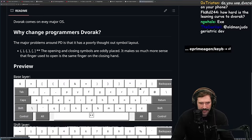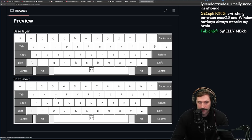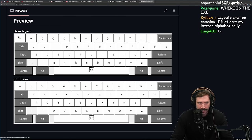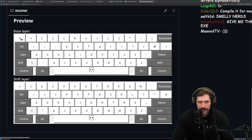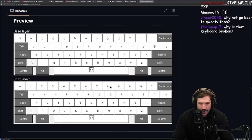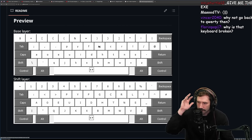This is my biggest mistake, that I designed this layout to work on a laptop with no layers other than shift. That was the whole point of this keyboard layout. If I could go back in time, I would have kept my base layer with the symbol layout like this and the shift layout like that, but I would have kept QWERTY. It's the symbols that were causing me the problem.